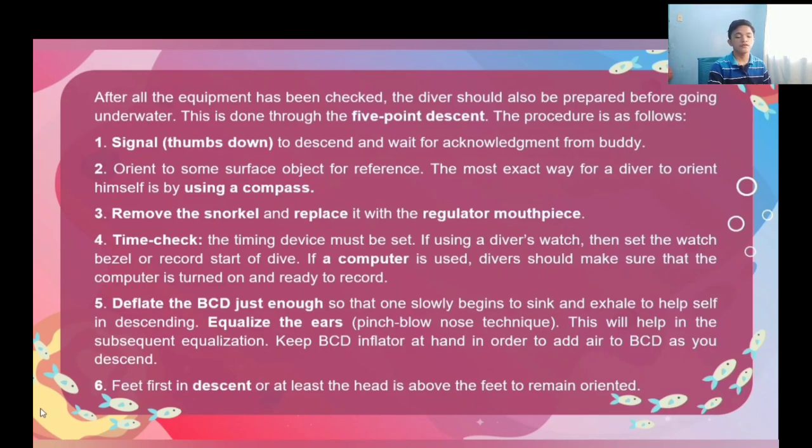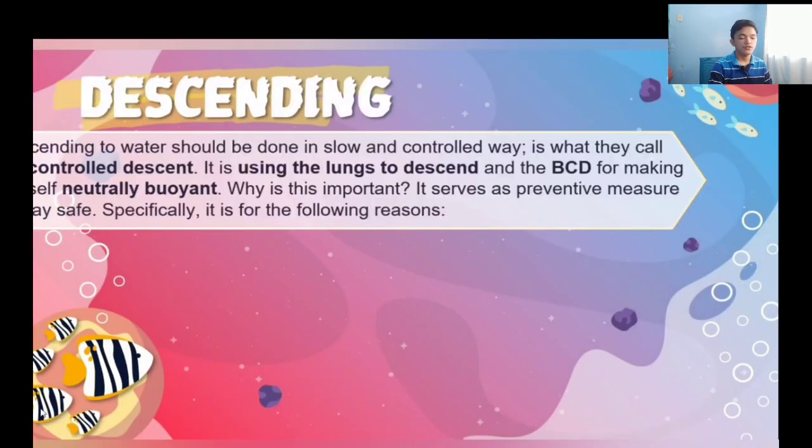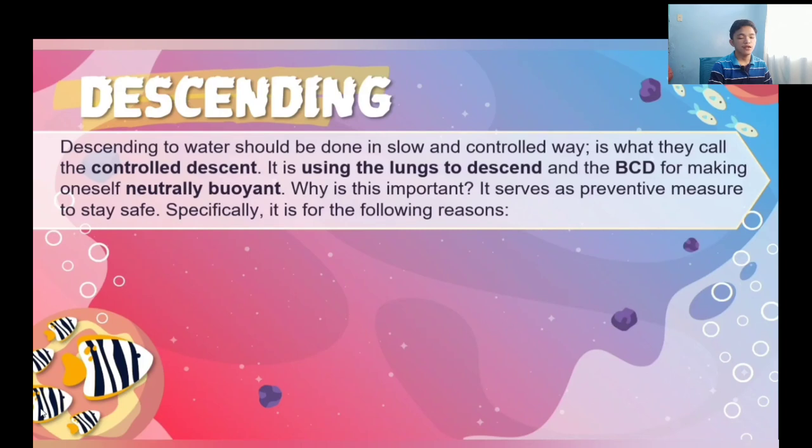So why is it important for us to know how to do the 5-point descent? Simply to avoid some dangerous risks that might happen if we do not follow this procedure. So getting into the content of this slide, descending to water should be done in a slow and controlled way. It is what they call the controlled descent. It is using the lungs to descend and the BCD for making oneself naturally buoyant.